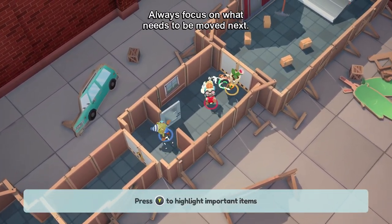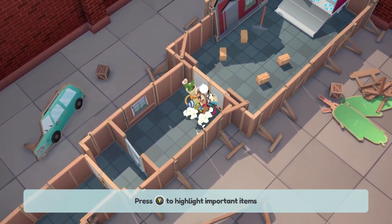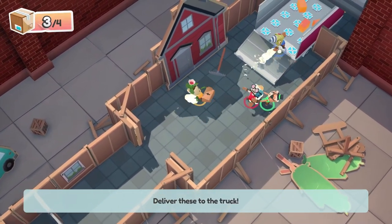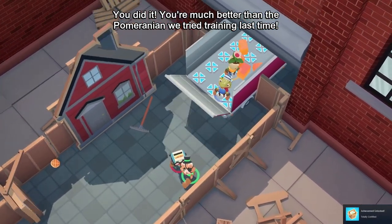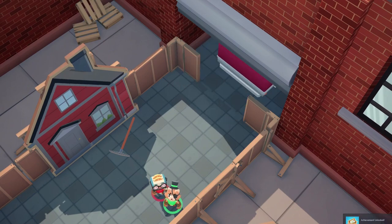I'm stuck. Okay, I'm good. Ow, who keeps hitting me? It's too funny. What do we do? There we go. And now come up here. And then hold X. Walk it in. That works. You're much better than the Pomeranian. Oh, we tried training. We're locked in. Hello. Help. Oh, no. Hello.